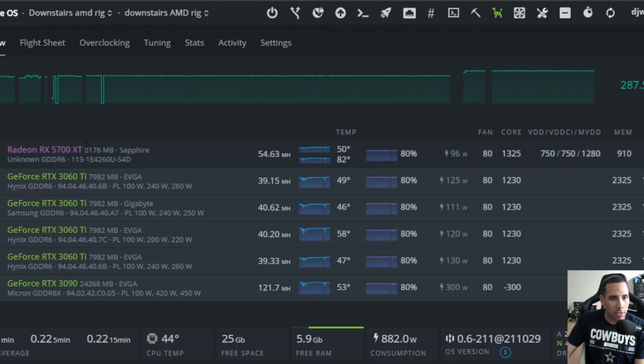I don't know if the AMD card has anything to do with it. I don't know if there's something that I'm doing wrong. Like I said, if I use the same overclocks between the two rigs, it doesn't matter. It's just this one cannot perform as well as the other one, and I just don't know why.